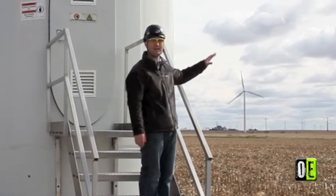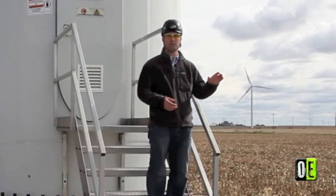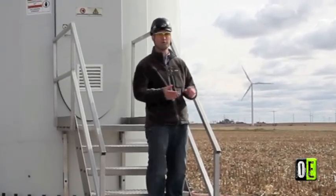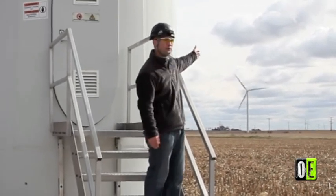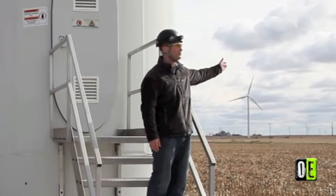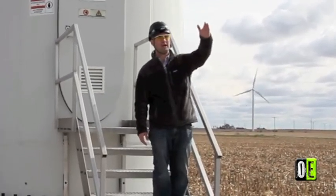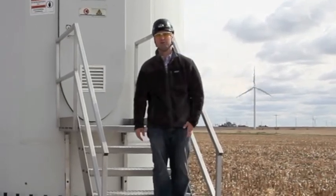That substation has another transformer that bumps up the power from 34.5 kV to 345 kV, or 345,000 volts. It's transmitted through the transformer onto high voltage transmission lines, which are to my left, and then it goes to the grid.